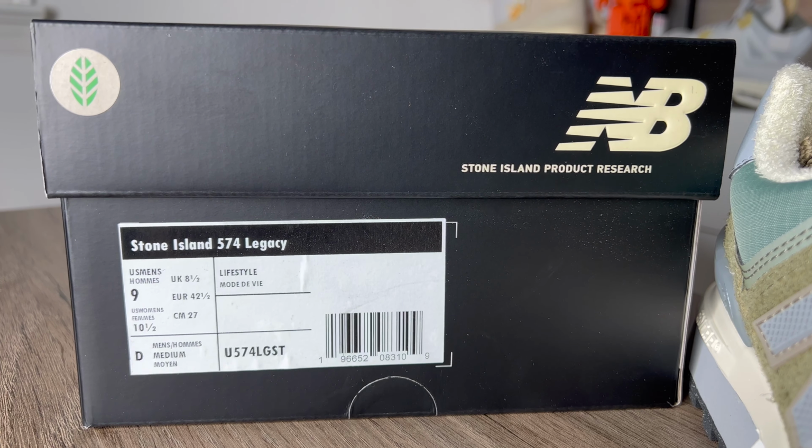If you look towards the front of the midsole, it is in white, and towards the back, it is in gray. Now on both shoes, on the outside of the shoe, it says NB, and under that it says ENCAP. But if you look on the inside of the shoe towards the back, it says Stone Island Product Research. That is a little hidden feature right there in that translucent part on the back tab of the shoe. Pretty dope in my opinion.